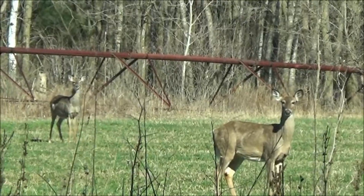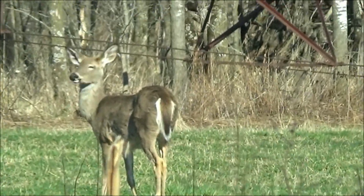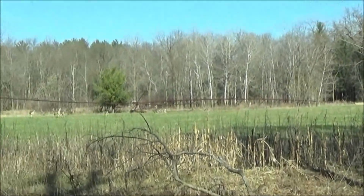Checking us out because we came to a complete stop here. And one gets spooked, they all get spooked. There they go. What do you have, about five of them running?